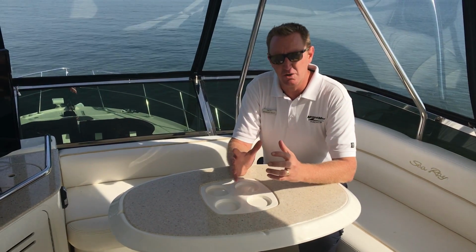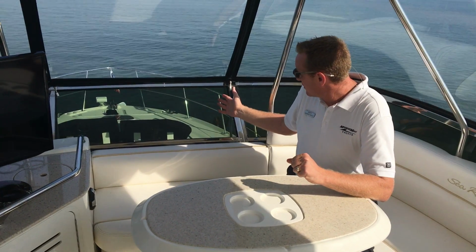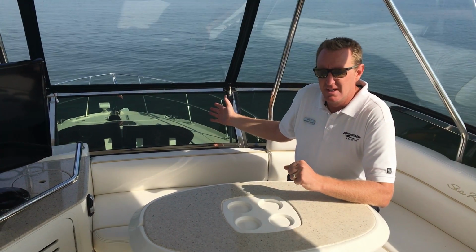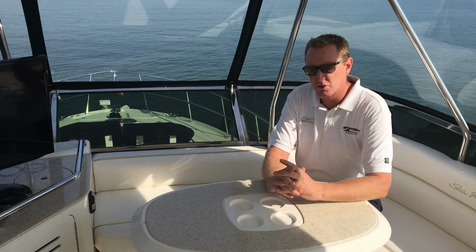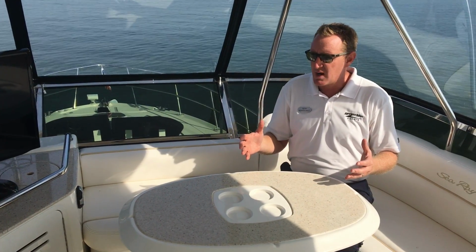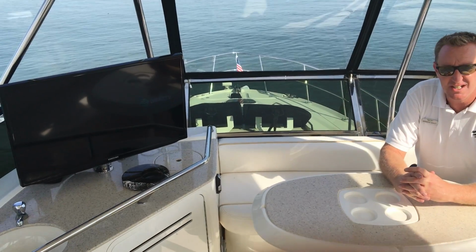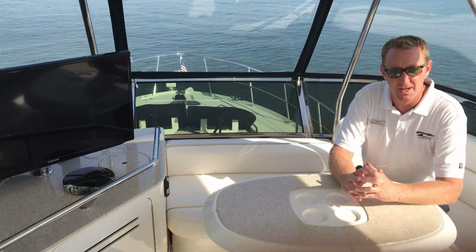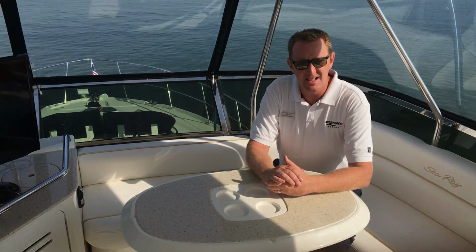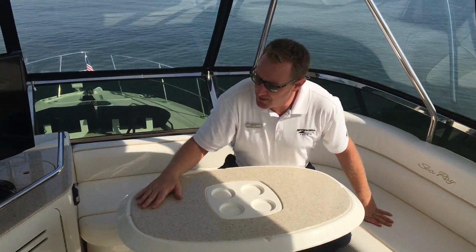Let's walk through it. We'll try to go as fast as we can. We got a lot to cover. If you look through here behind me, you'll see this beautiful bow area with the sun loungers in the front. Obviously the windlass, the remote spotlight. Nice little area up here, a little dinette area. Great spot to have a glass of wine, watch the sunset. And this client has added a big flat screen TV with DirecTV. This boat does have the Sat TV on it as well on each of the TVs. So we'll move back to the helm.